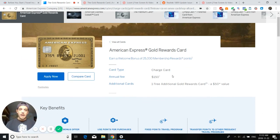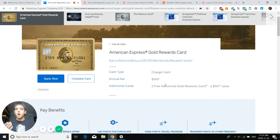So Amex Gold Rewards card type, charge card. So this is already off the bat very different than a credit card. A credit card is something that you can pay a minimum balance off of. So you can pay the minimum required balance due at the end of every single month. And then you'll be charged a certain amount of interest, be it like 15%, 22%, 25%, you name it. You just pay that interest until you pay off that minimum balance.